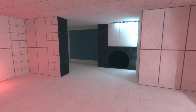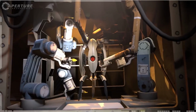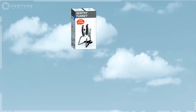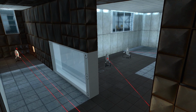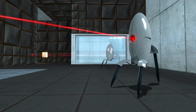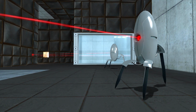Designed originally to be a home security system, Aperture created the sentry turret using specially designed personality constructs to fire at intruders of the homes they were designed to protect while still appearing comforting. They were then implemented into the test chambers of the Enrichment Center to discover how intelligent turrets affected the results of the tests and test subjects, in which the sentry turrets were efficient at their jobs.